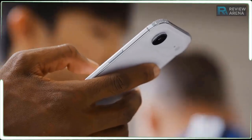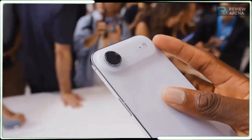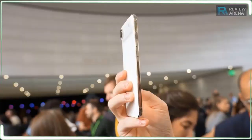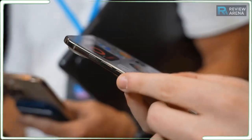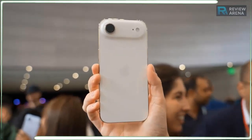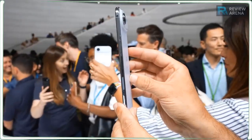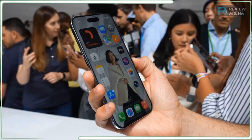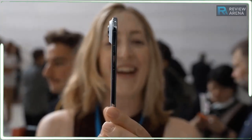The iPhone Air is one of the most surprising phones Apple has made in years. At first glance, it almost seems like a gimmick, a paper-thin iPhone that prioritizes looks over substance. But after spending time with it, I can honestly say this device doesn't feel like a compromise. Apple has delivered pro-level performance, a versatile 48-megapixel camera, and a bright 6.5-inch OLED display, all packed into a body that measures just 5.6mm thin.